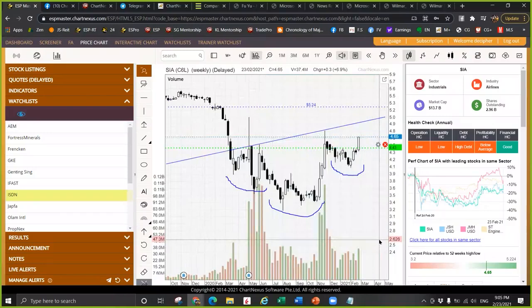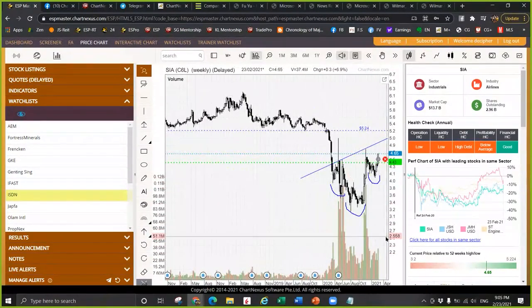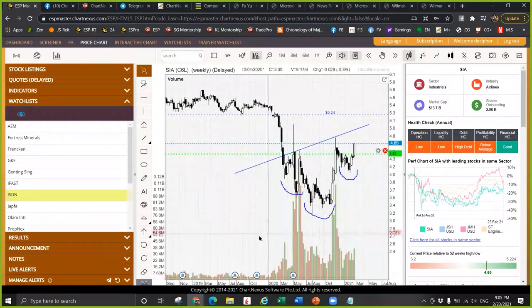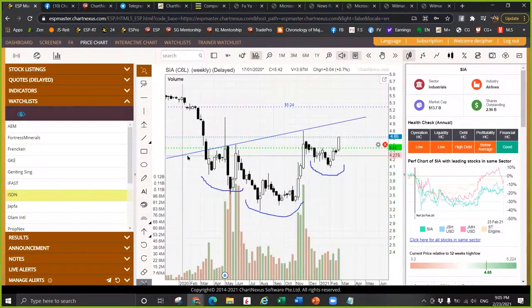Right, this is the inverse head and shoulder pattern. So let me use some space to show you. This is the old resistance, support turn resistance. This is very no-brainer, very easy that you can spot this. So 524, and this is what we call the neckline of this inverse head and shoulder. Now, what I like about the right shoulder over here is that there is increasing volume as the price goes up from 340 all the way to 440, and then it took a break.